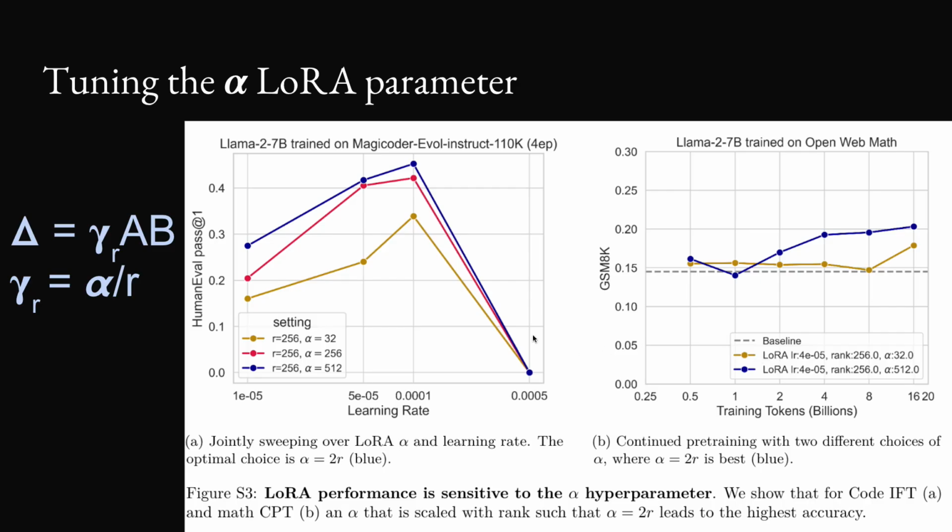They also find that the alpha LoRA parameter is sensitive, and you have to set it to a particular value, and the value that they found was twice the rank. So here, this is on Code IFT, whereas this one here is, I think, continued pre-training, so this is Math CPT. In each case the rank is 256, but the alpha value goes from 32 in this beige color, to 256 in red, to 512 in blue. And they find that for this particular learning rate, we get the best target domain evaluation accuracy when alpha is 2 times R. So the optimal choice is alpha equals 2 times R. That's one finding that I wanted to highlight as well.